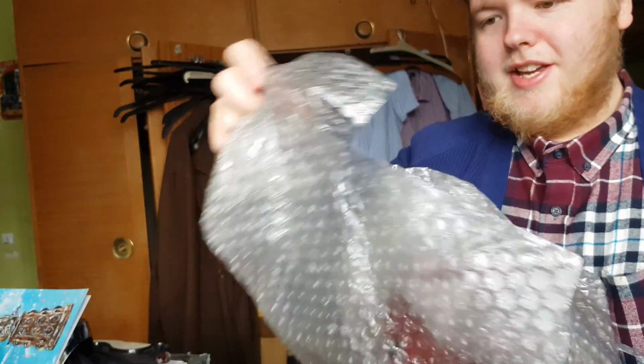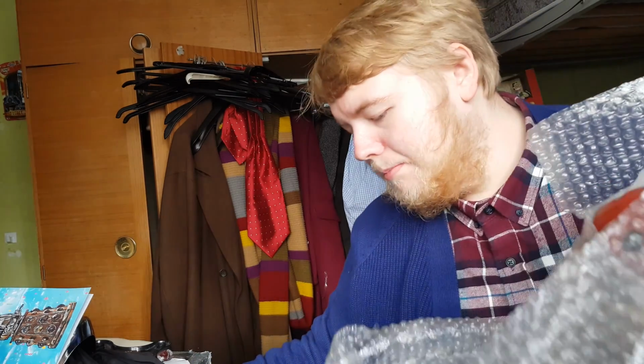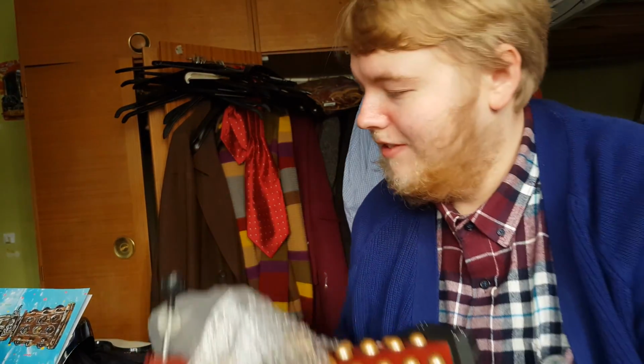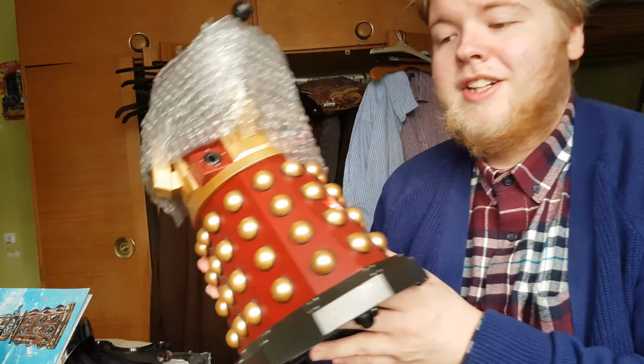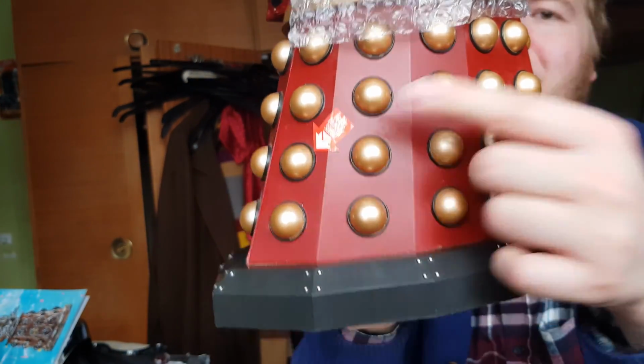But yes, this is the Supreme Dalek. And I think this one is brand new, like unused, because there was a picture of one that he had, brand new in box. But the box was kind of disintegrating, so he took it out to basically see if it was working. Hence why this is still on there, and why I'm going to leave that sticker on there.